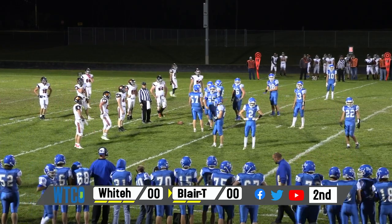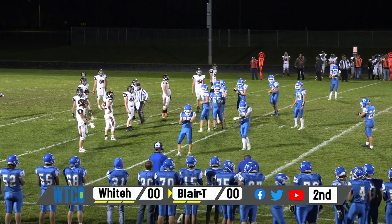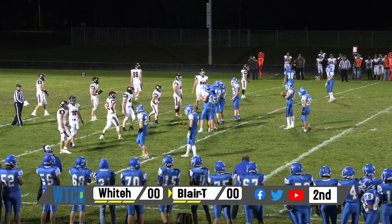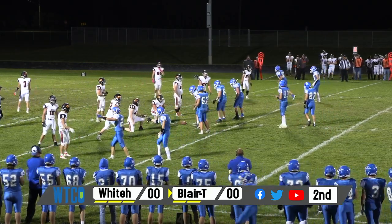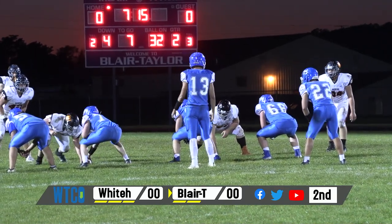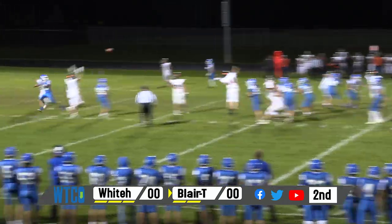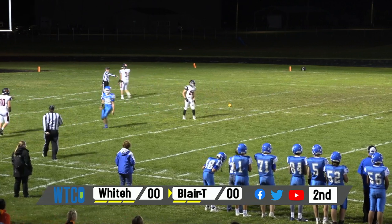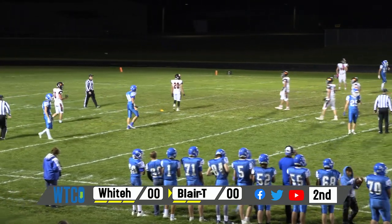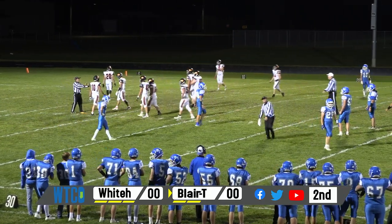Fourth and 7. They're in the fourth-down situation where they're going to go for it here. The 33-yard line of Whitehall. Third and 8. Looking downfield, Fremstead comes across the middle, and it's incomplete. Oh, that's a late flag. Wow. If you watched it, you could see that he was grabbing for it and he was missing it.